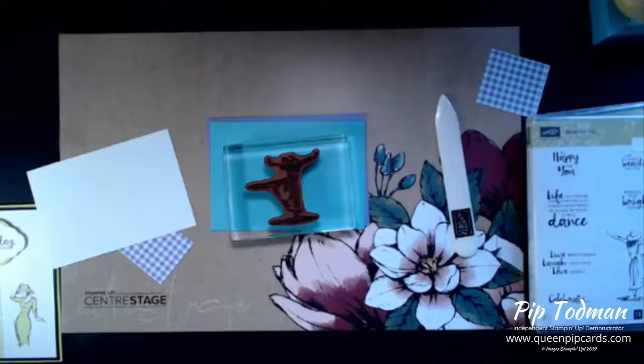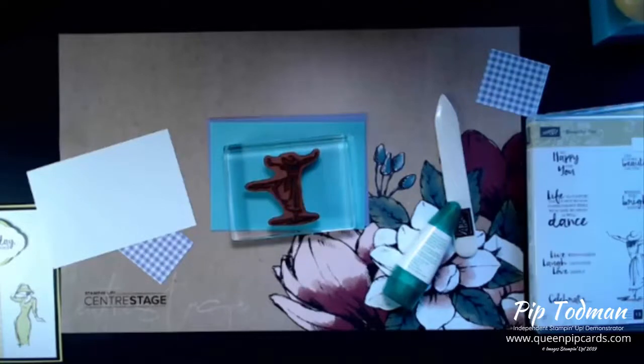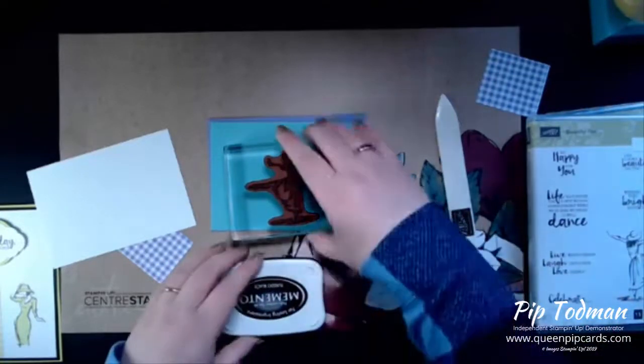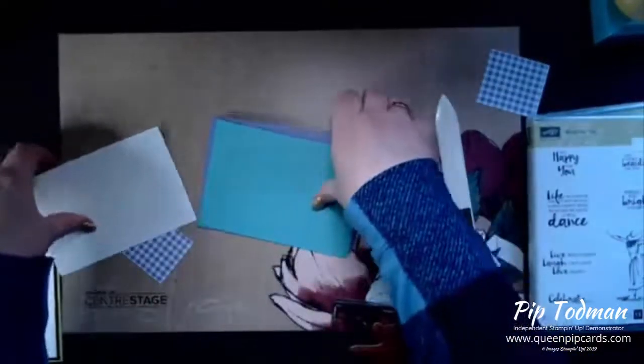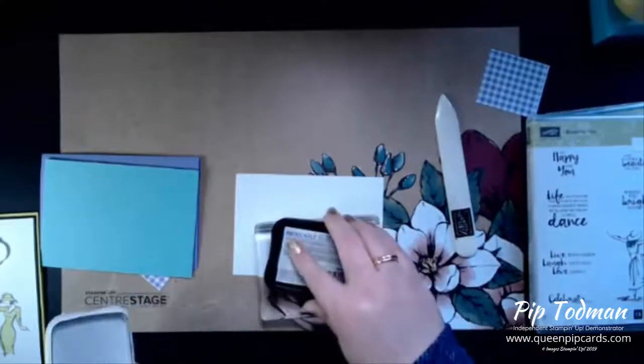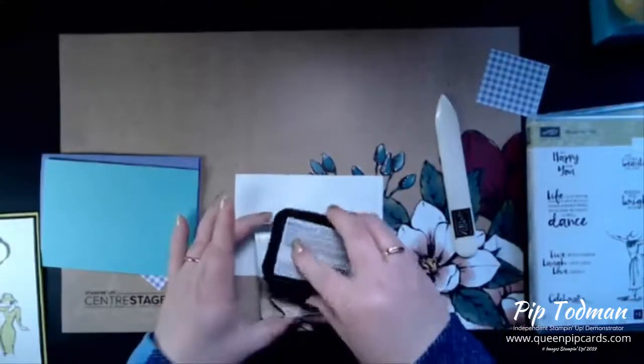I need to get some glue. Right, what do I need? I need a Memento ink, because we know it has to be a different ink to what we're going to colour with. So we'll pop those over there for a moment. And then I'm just going to ink her up in Memento.